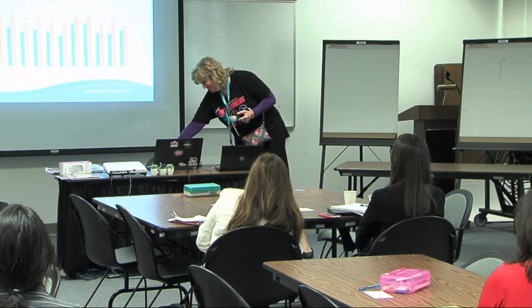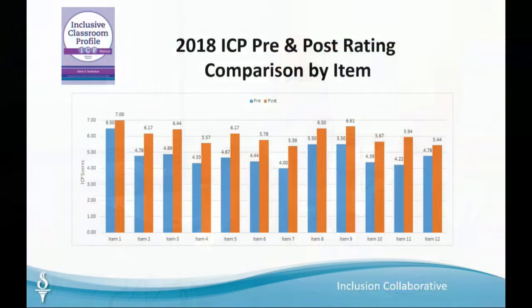Okay. So what we found in our 2018 pre and post rating by item is that every item increased. We had one site, the Campbell Union School District.